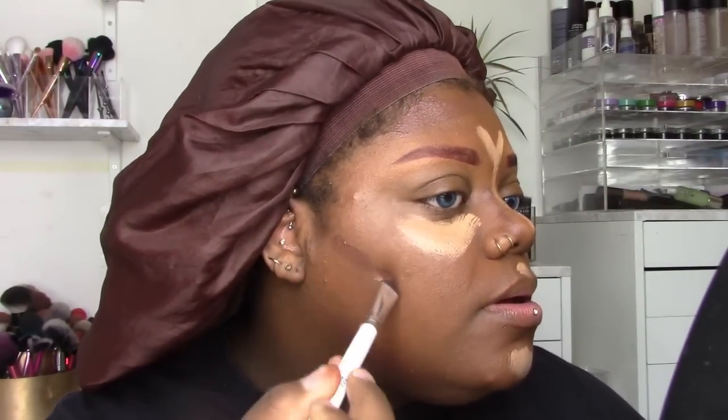Now, because I like my contour a little bit more dramatic, I'm going to add a little bit more. And you can, again, start with less. It's a good tip. If you want to add a little more, you can add a little more. I want my contour a little bit deeper. Why? It just adds a little bit more drama to a sculpted face. So.